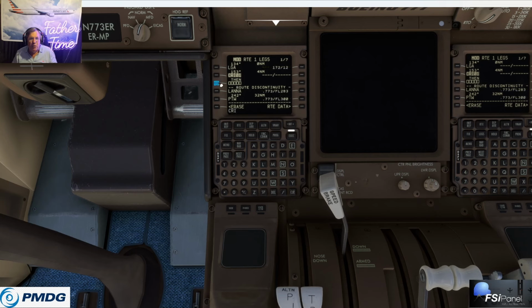Now, it should be the 223 course if we did it right. And there it is, 223 course. Then we line select Canarsie down, put in the 223 because we're supposed to fly outbound on the Canarsie 223. We'll say 25 miles just like that and execute it.